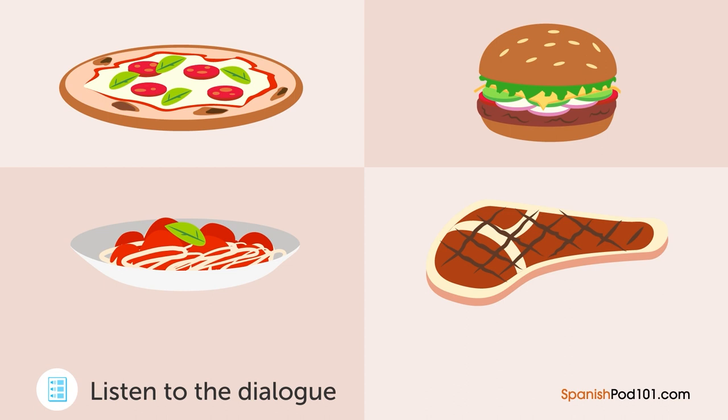¿Qué te gustaría ordenar? Esta pizza se ve deliciosa. La ordenaré. Yo comí pizza ayer, así que... Ay, entonces, ¿cómo ves esta hamburguesa? Suena bien. La ordenaré.